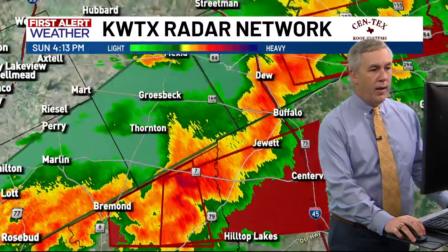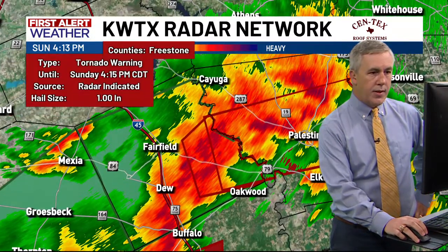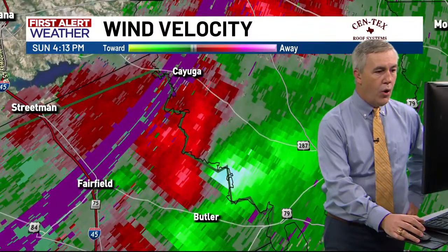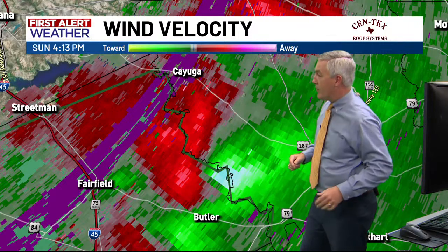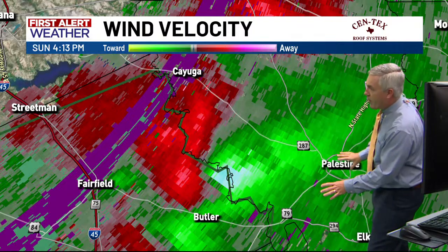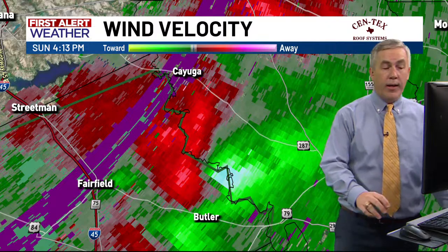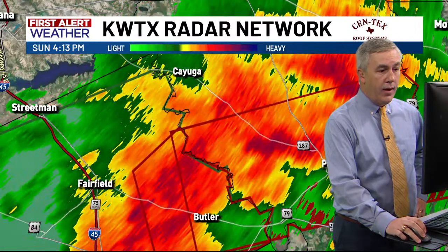Let's give another check on this storm up in Freestone County. I think the bulk of all this is now out of our area and moving into Anderson County. So yeah, there's still a pretty decent rotation right north of Butler, and pretty significant. Now again, we're still hitting a little high on this storm, but still pretty stout rotation right on the Trinity River there, and this is going to move east. So again, slightly out of our area, but near and north of Palestine is where this rotation is going to be working out of central Texas and towards the Anderson County area.